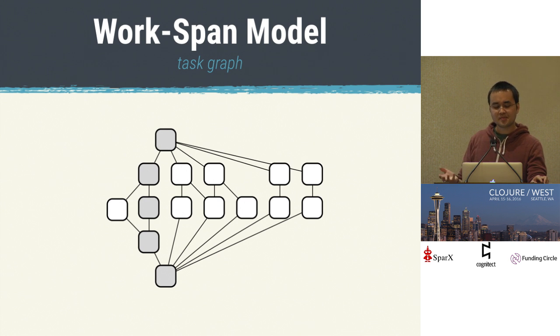So the work span model defines these limits, and it helps you reason about what's the theoretical limit to the speedup I can get, right? So we could say the work here is 15, the span is 5, and so at most I can get maybe a 3 times increase in performance by parallelizing this, no matter how many cores I put it on, right?